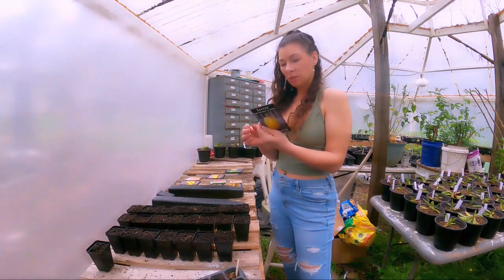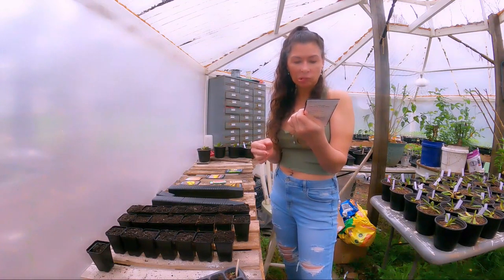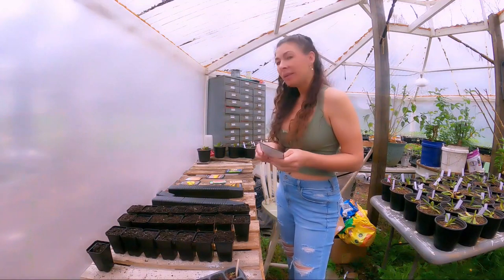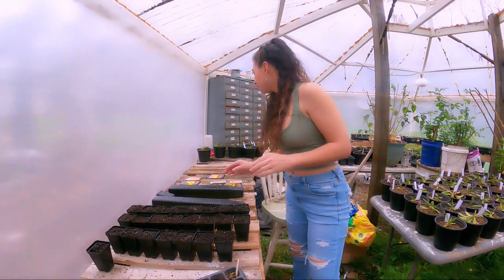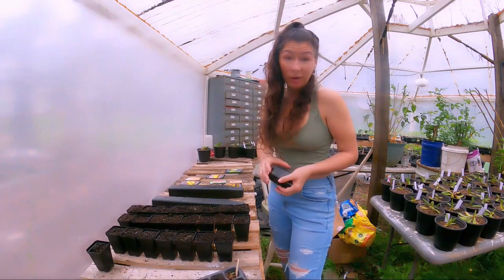This climbs too, doesn't it? Yeah, I'm pretty sure Spaghetti Squash climbs. Climber. Yeah, I think I'm gonna need another arch. We'll just have to take that into account when we go get cattle panels this weekend.